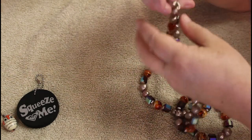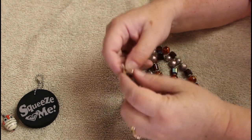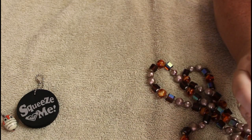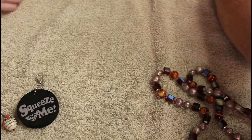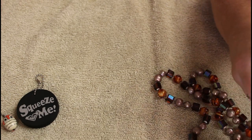And these are also glass beads. Also missing part of a clasp. Okay. So this one has the actual catch. Hold on, looks like maybe it's... This is, let me look again. This is tiny.